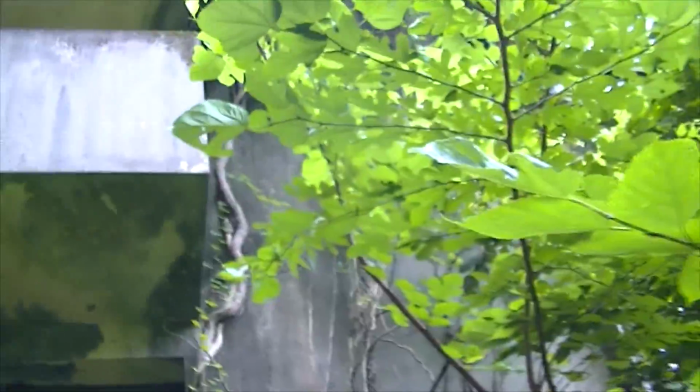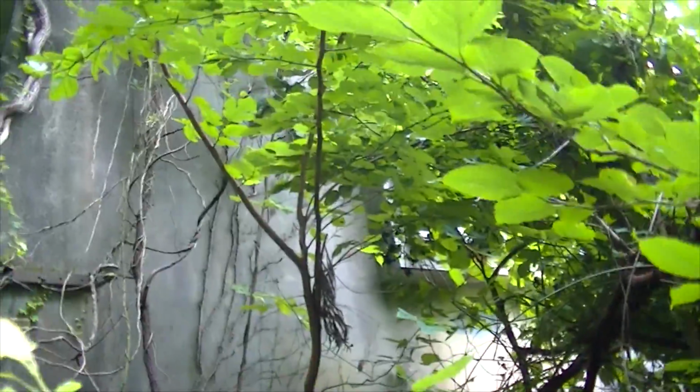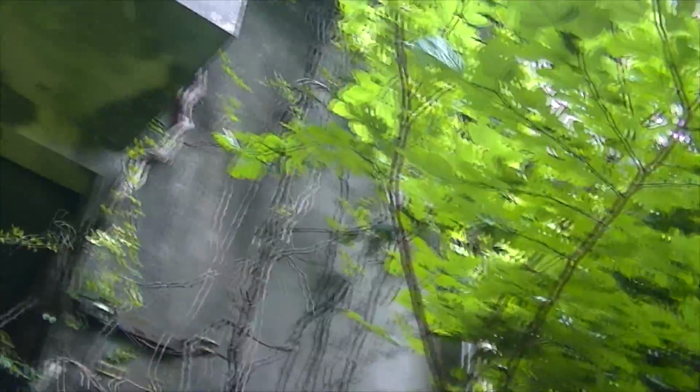Oh fucking hell, I'm quite skewed actually. Into the stairs here, and we're just inside the first floor, and fuck, I'm sweating like a dog. It's hot here, and yeah, it's pretty overgrown.